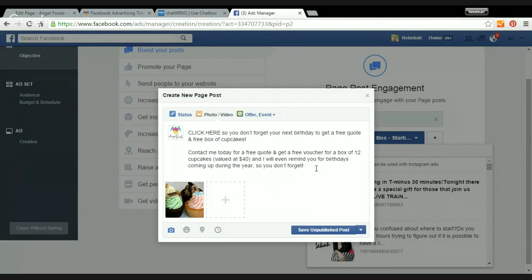So we're wanting people to get quotes from you, and once you have their contact details, being their name, email address, phone number for that quote, you can obviously potentially convert them into a sale, a potential customer, potential client. And how I'm hooking them or making them interested is I'm offering a free voucher for a box of 12 cupcakes. And that is my, I suppose, opt-in or freebie offer that I'm willing to give somebody to become a new potential customer. And that voucher will say valid for 3 months.